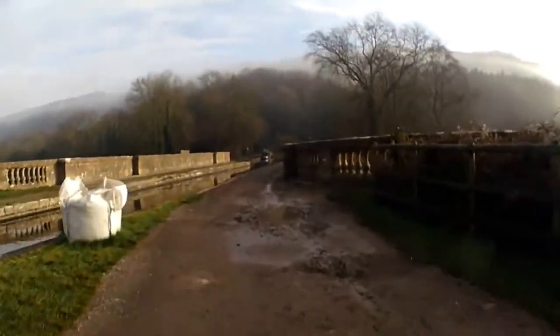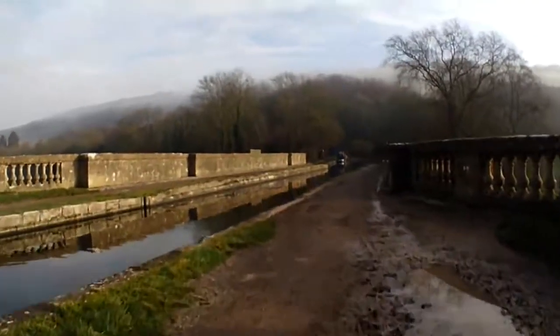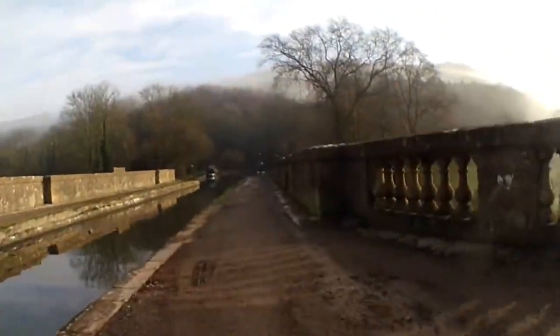And we're now going over the river and over the railway. But that's enough for me. I'm going to find somewhere to sit and have a cup of tea.